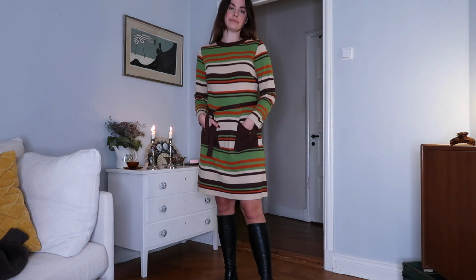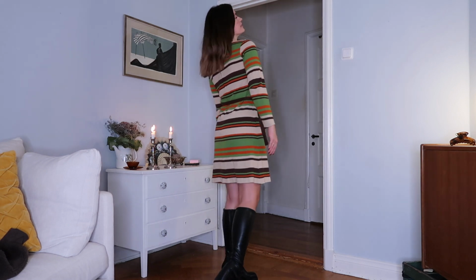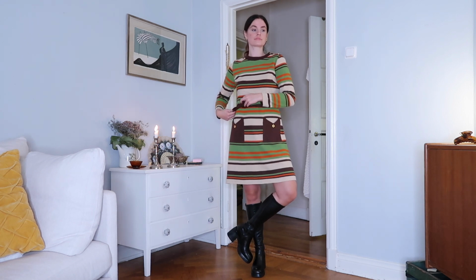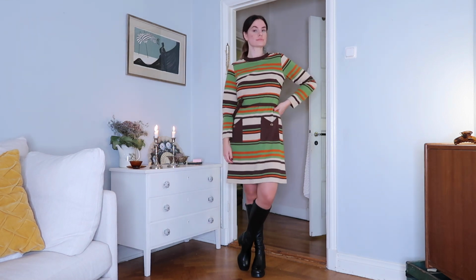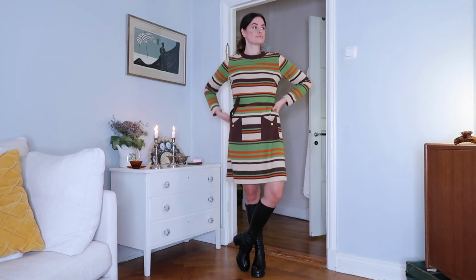It's a pretty casual dress, I would say, but the dress in itself really makes a statement, so you don't really need to add anything too extravagant on top of this, I feel like, because the pattern and the colors of this is just so in your face.